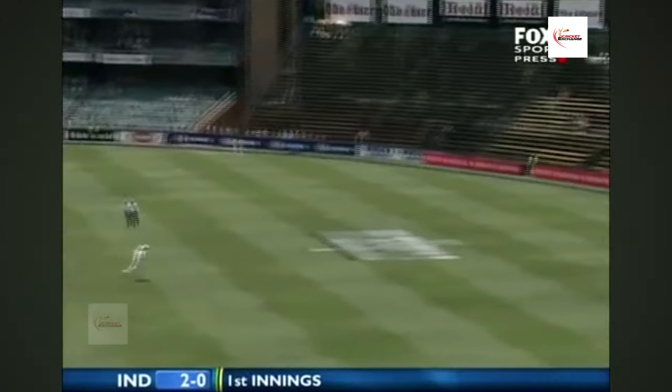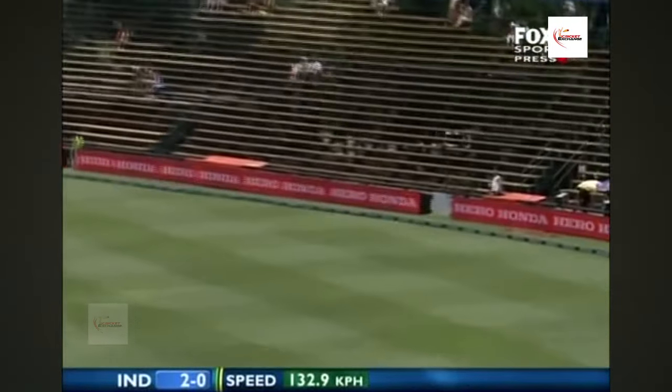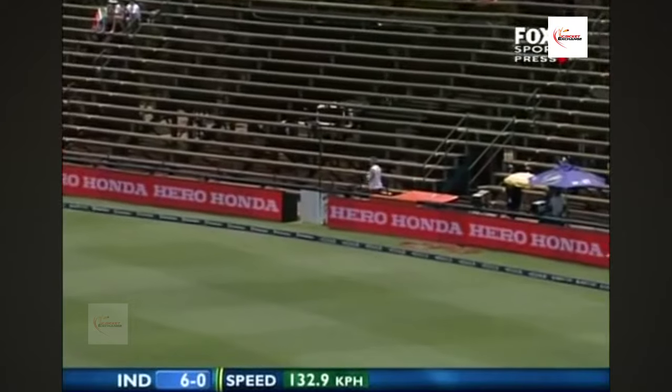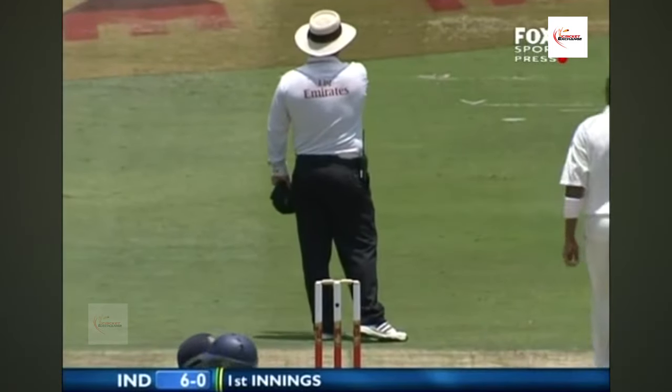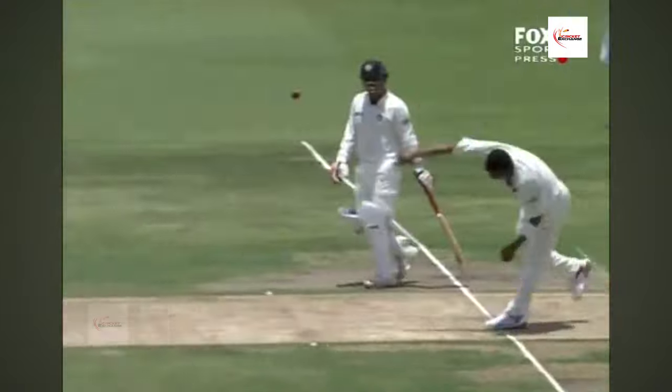Here it is, and he's got it away for the first boundary of this test match. Short ball, and Jaffa deals with it very well. Very impressive stroke. Effort ball from Ntini. He's not one of the slowest bowlers around. You can see that he's dug that in.